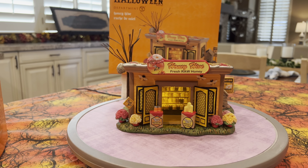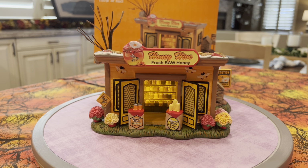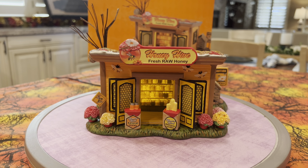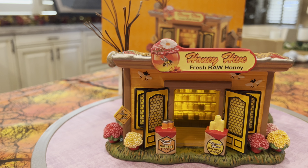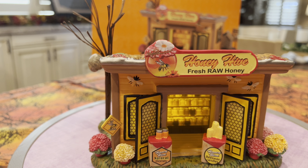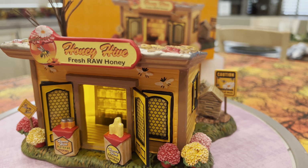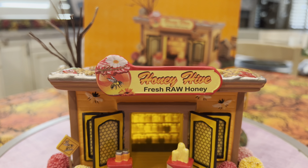Okay, here is the look of the main harvest or fall accessory from 2022 Department 56 called the Honey Hive. It's designed to be a little storefront that specializes in selling fresh honey. And it's absolutely cool looking. The doors, just take notice, they all have a kind of beehive look to them with that cross hatching there. You've got some natural honey out front on shelves to buy. You've got beautiful little flower pots all around the house. I like the sign. You can see the bees at the top as part of the decoration.